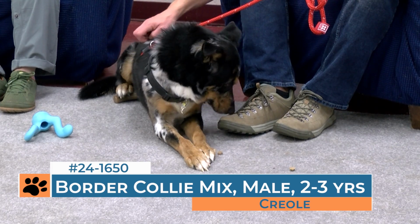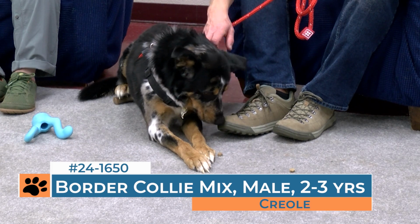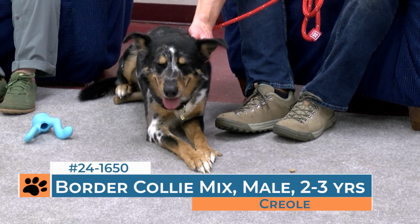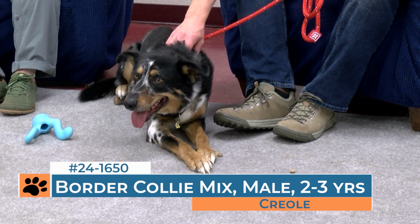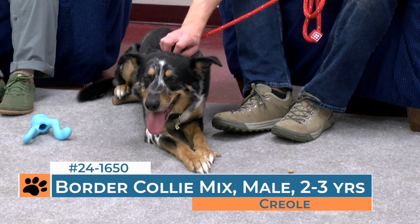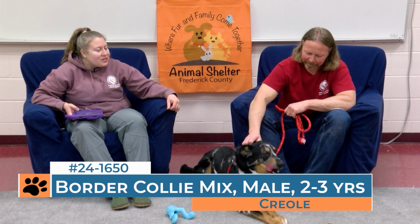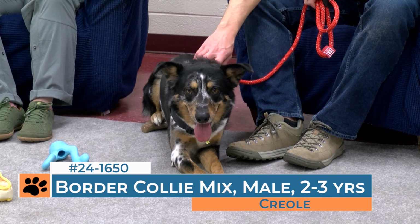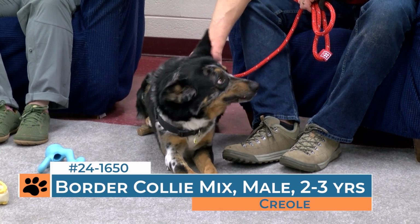He's a friendly dog, playful dog, but you're not going to see so much the affectionate side of Creole until he's worked off some energy. He is a dog, like most of our dogs, that needs to work on their manners. He likes to jump up, not in a malicious way, but in an excited, playful way. So he needs to learn to keep his feet on the ground. But he does have some basics, sit and down, and he can take treats fairly gently. They say he walks pretty nicely on a leash.